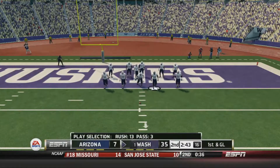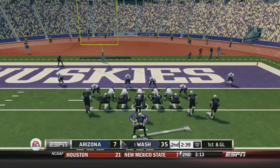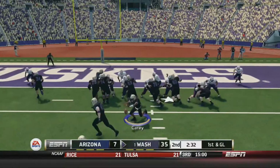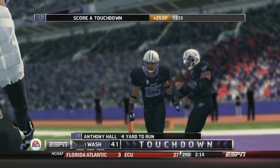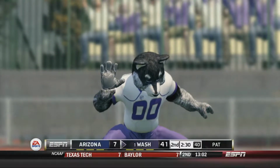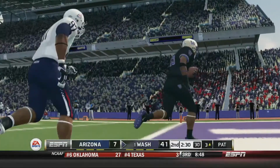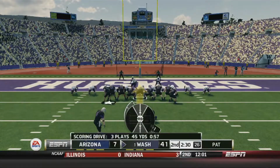First down. So inside the 5 with a 1st and goal. Washington looking to put this game away if they score here. Touchdown, Huskies. Make it a triple dip, folks. This guy's on pace to having one of those career games. This has been one heck of a ball game for this young man.